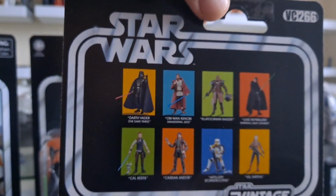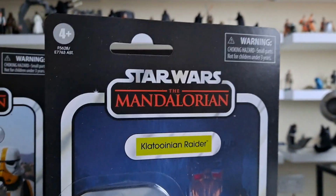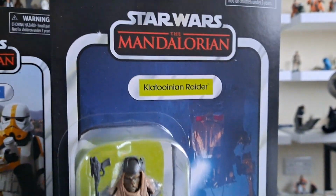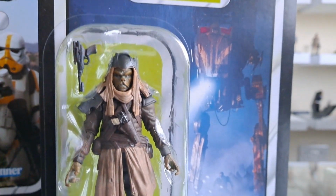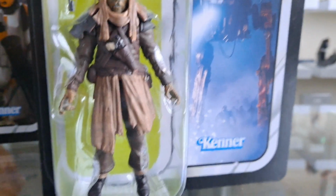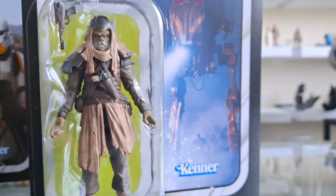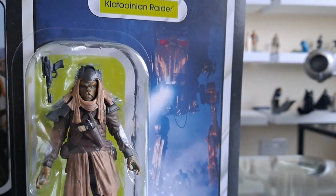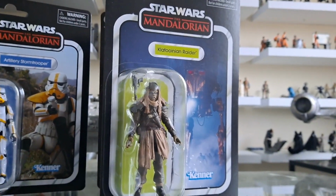I think the backs of these are all the same. 266, the Klatooian Raider, and I can show you him very quickly loose as well since I have him. Yeah, these are great. You can't beat Klatooians, can you, really? They're very similar to what you've got with all those other species that are mainly portrayed as bad guys, villains, pirates and such like. You know, you've got your Weequays, your Niktos, your Klatooians.